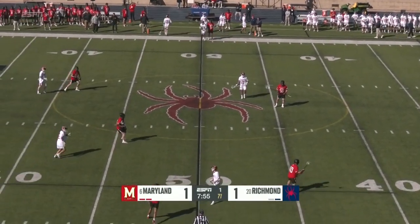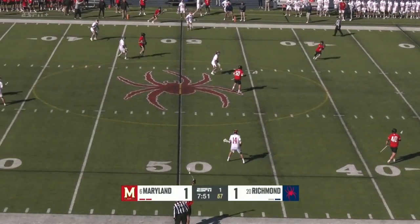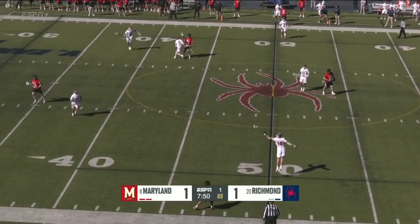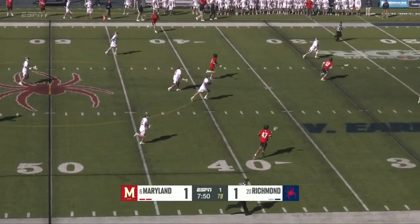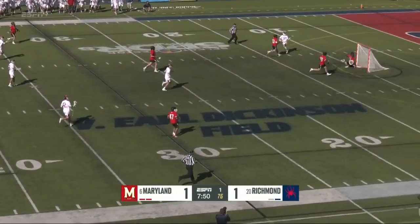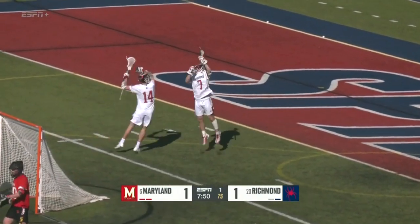Interesting that Richmond's also been in a drop back ride situation, taking their attackmen all the way back to the midline, and they pick off the pass. Haney made a stop a minute ago. You got a little broken situation for Nugent, who fires and scores, and it's Jeff Nugent with the tally.